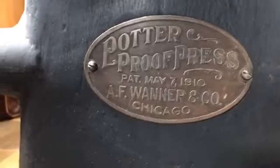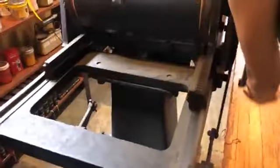I'll show you this here. There it is, the Potter Proof Press, 1910. Okay, so the foot pedal is down. Alright. So yeah, that seems to be the spring may not be doing its work.